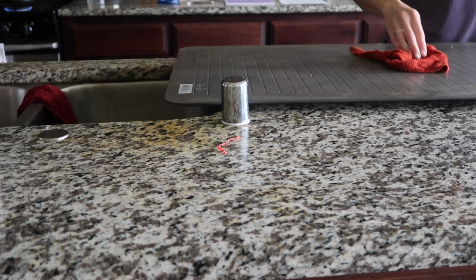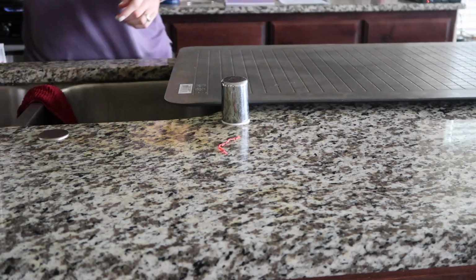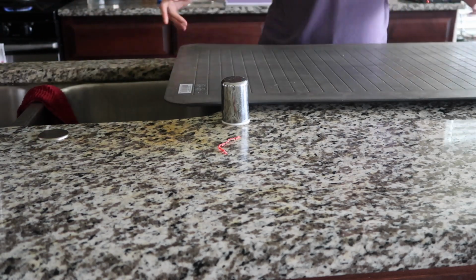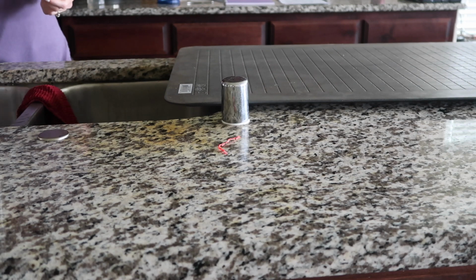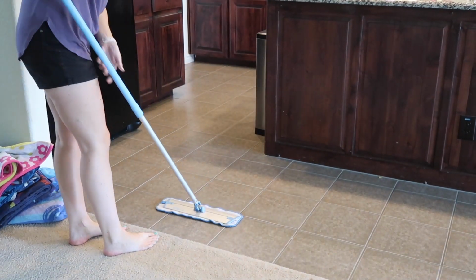I had to clean it off, so I flipped it upside down and cleaned the underside, and then I will flip it over and clean the top part of it, and then I'm just going to let it air dry. While I'm doing that, I'd already taken the other mat that you saw earlier in the video outside to shake it off, and it's actually in the washing machine at this point.